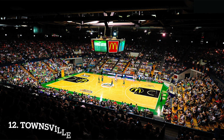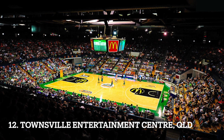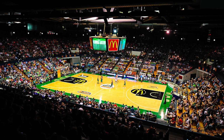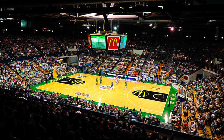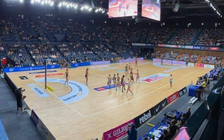At number 12, I do have the Townsville Entertainment Centre in North Queensland. This was built back in 1993. It does seat around 5.2k and it was the former home ground of the NBL team, the Townsville Crocodiles, who obviously no longer exist. They did go broke in around 2016, 2017. And this was where they played their games.